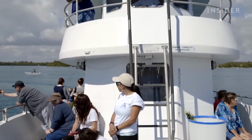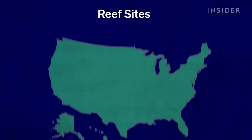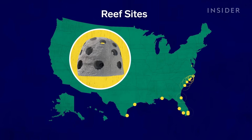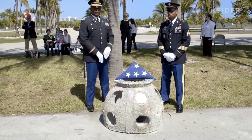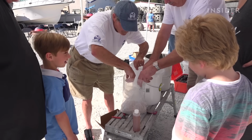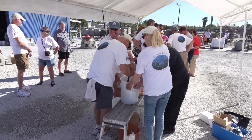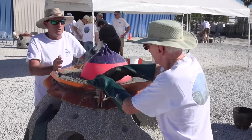A company called Eternal Reefs uses Larry's creations for their memorials. They've dropped almost 2,500 of them over the past 20 years. We work with families who have lost somebody and had their loved one cremated. They will come to one of our project sites. The families mix cremated remains with concrete to make a separate centerpiece for the reef ball. They call it a pearl.